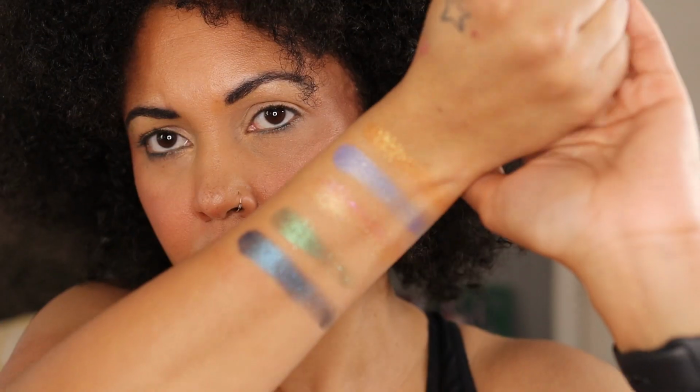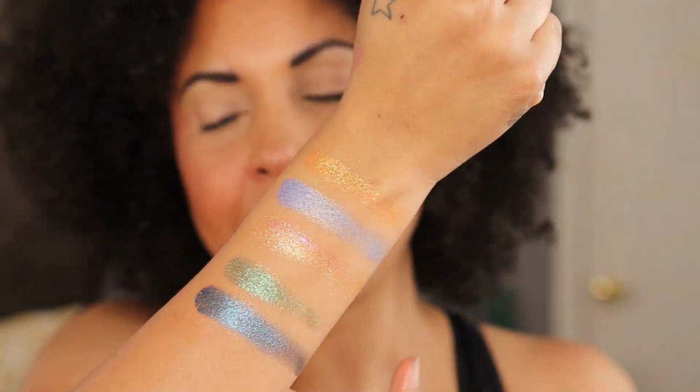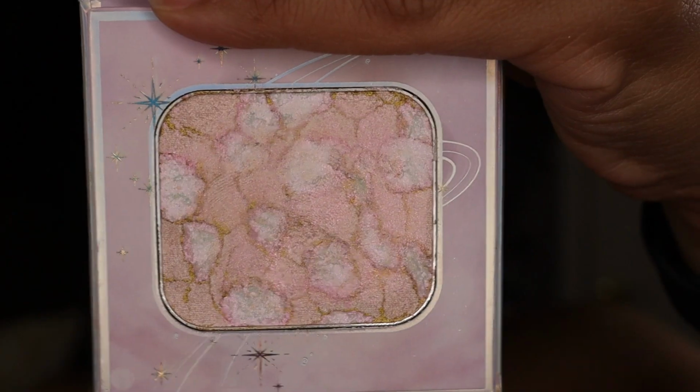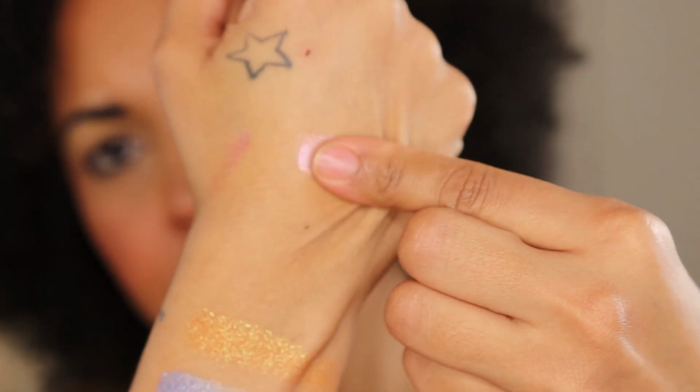Y'all probably don't. So again, this would be very complimentary to the others or even the mattes in the big palette. Here's our highlighter. We are going to be using the Web of Destiny. It looks like this. All of the highlighters have that putty feel. I don't know why I didn't mention that before or even notice it. So hopefully they last. I mean, it says 36 months. So hopefully they don't dry out like my Natasha Denona Bounce Base, whatever that was.